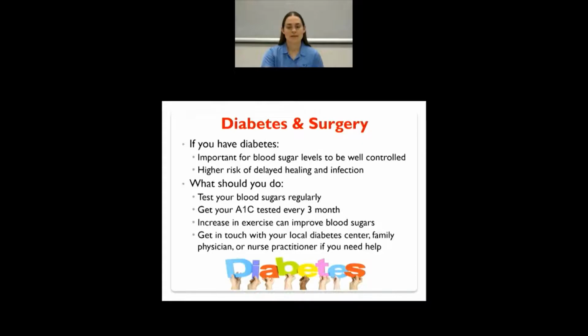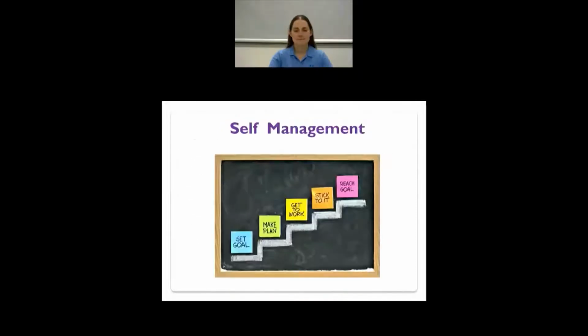With total joint replacement, an infection in your artificial joint often requires further surgeries to cure the infection, so it's important to keep your blood sugars under control to help prevent this. So what can you do? You can test your blood sugars regularly and at different times of the day to help you understand how food affects your blood sugar and how your blood sugars change through the day. Get your A1C tested every 3 months and know your number. You can try increasing the amount you're exercising, as this can help improve blood sugars. And you can ask for help by contacting your local diabetes education center, family physician, or nurse practitioner.